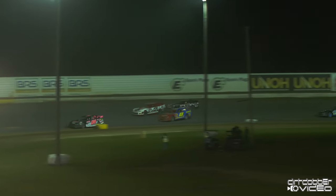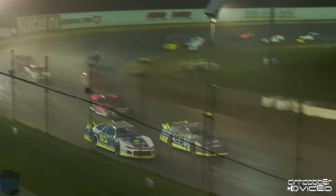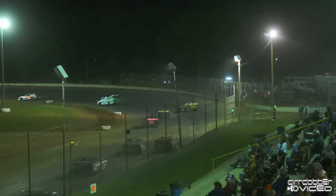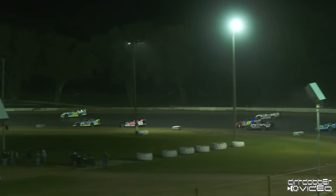There's TJ Herndon. That's a tough break for him. He's going to pull it in to the infield. He's done for the afternoon. A tough outing for TJ Herndon, making the trip down from Atwood, Tennessee. Definitely not the night he wanted.